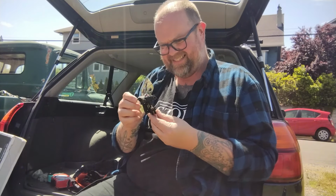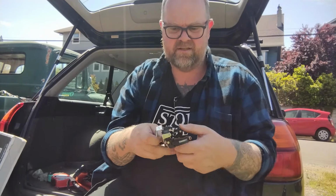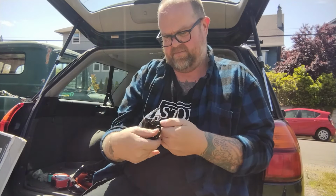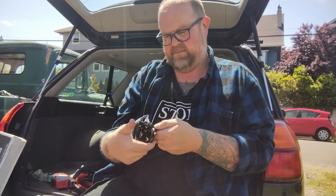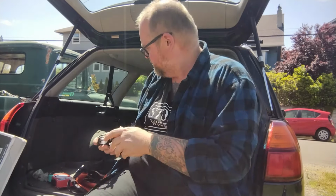I also got this 34.9 Deore XT front derailleur. All the hardware is there. It's also weird, looks like sort of top cable running, top pull of some weird way. Maybe it's bottom pull. I don't know. It's a Deore XT. Whoever's working on this, they'll know.